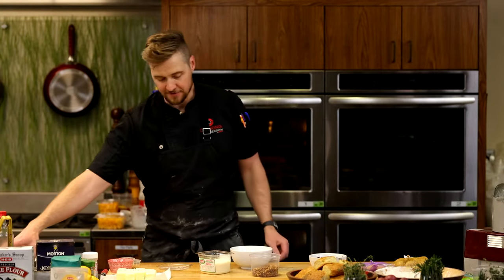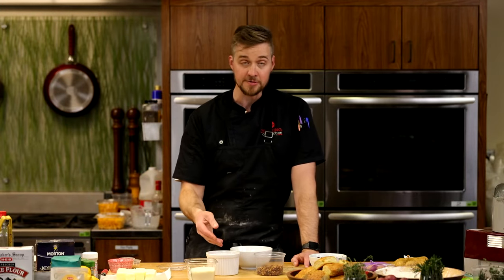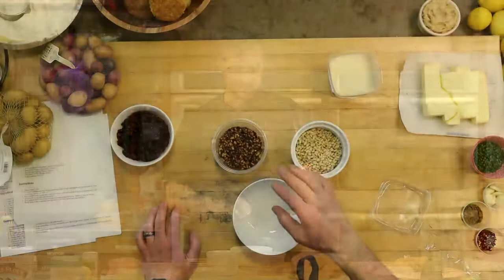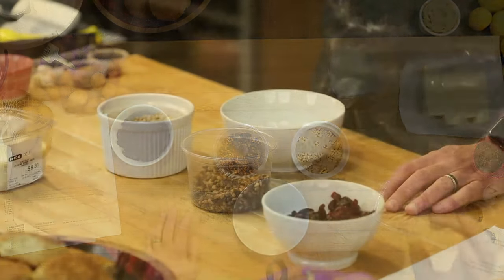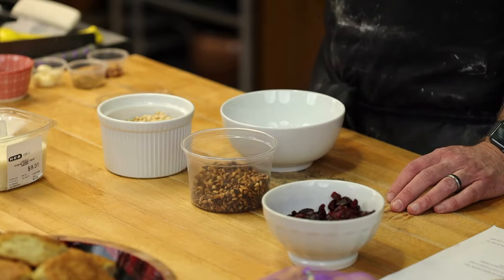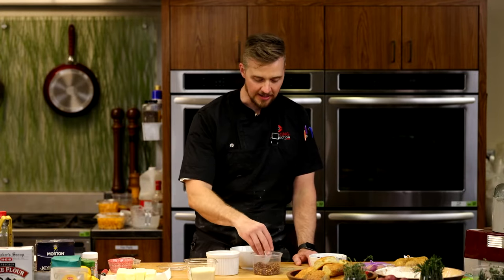Toast the pine nuts. Take your fresh pine nuts, put them in a dry pan, and toast them. You will start to smell these. They're so, so good toasted. You can see I toasted mine really, really dark. To me, when you get a pignon or a pine nut really toasted, it has kind of a buttered popcorn flavor. And I love the color of this.